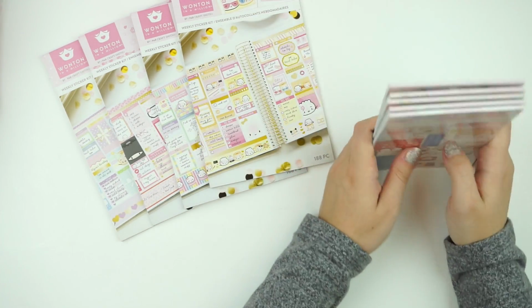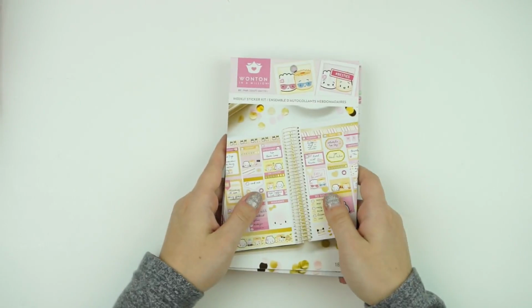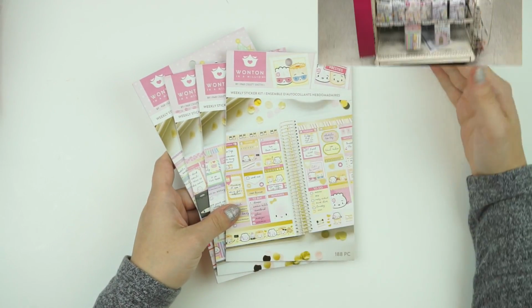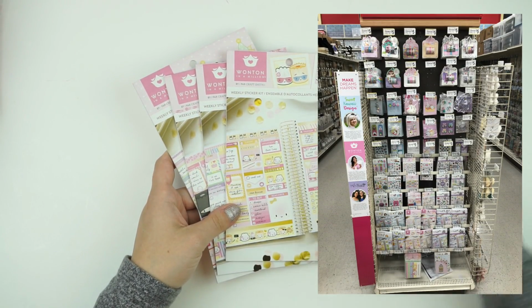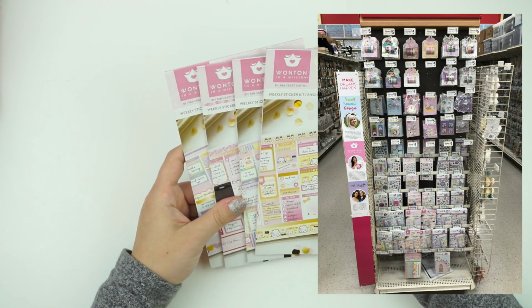Let's go ahead and go through this. I do have it kind of separated into sections. So all of the items in this line I believe were $5. I'll go ahead, if I remember, and put a little picture of what it looked like here so you could kind of see how they had it separated. It was on an end cap, and a little hack.